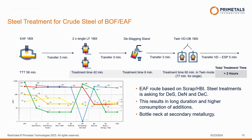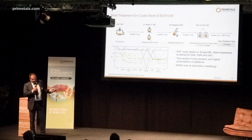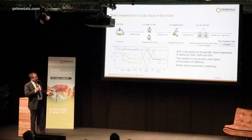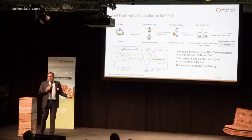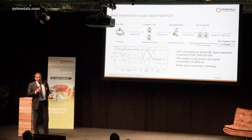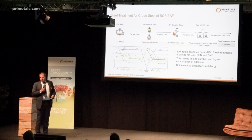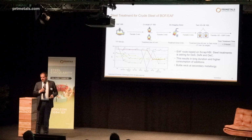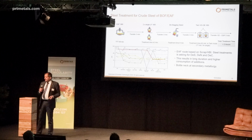And if I sum up a certain study made to produce an ultra-low carbon steel grade, you can see that with these processes, the processing time in the secondary metallurgy will come up to values even higher than 2 hours. So all this importance to the steel production will shift also into secondary metallurgy. And how can we tackle that?